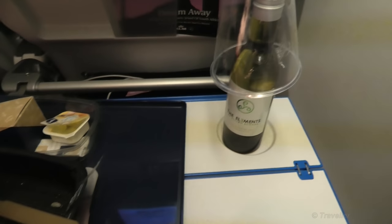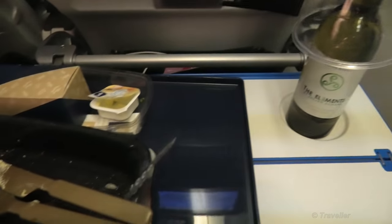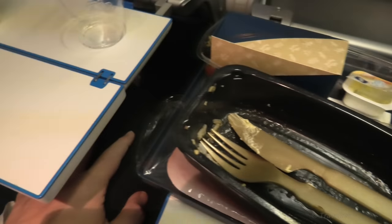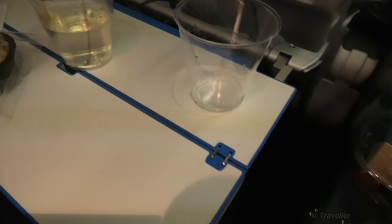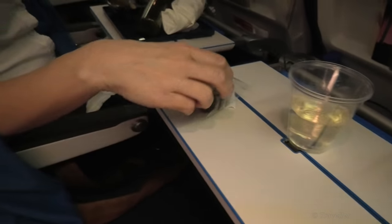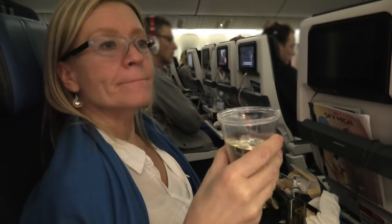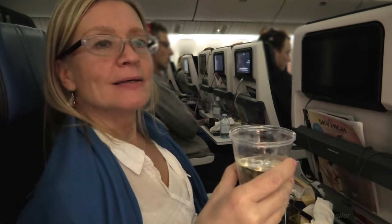I just finished the dinner. I didn't touch my wine at all, so I'll send that back, I think. Food was fine. Not the best airline meal I ever had. Shall I say, not the best economy class meal I ever had. It was eatable. Maro's enjoying her wine there still.